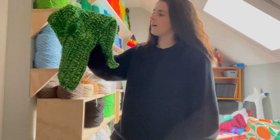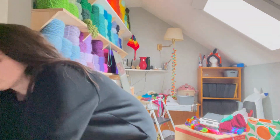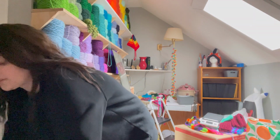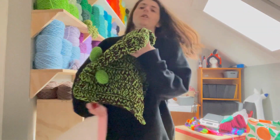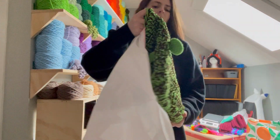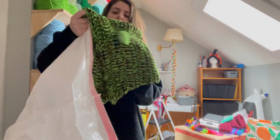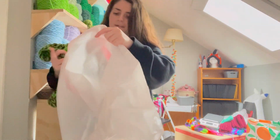Frog hood. I'm not really attached to it, so this is a get rid of. I need to open another bag. Next. Frog hood number one that I ever made. I'm not attached to it. I'm sorry. I have a tutorial for it, but I'm just not attached to it anymore. Goodbye.